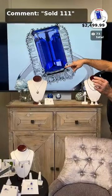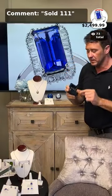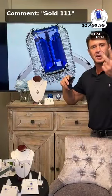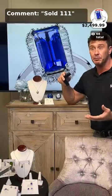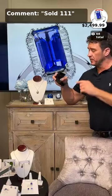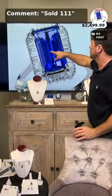Take a look at this. It looks even better in person. This is sensational, ladies and gentlemen. This is that perfect Tanzanite ring that you've been looking for. It checks every single box, from the color, the cut, the clarity, the carat weight. You've got the diamonds, you've got the platinum. You've got a lot of platinum here too. So 3 carat 60 is your total, but again, the 3.20 in that sensational center stone there.